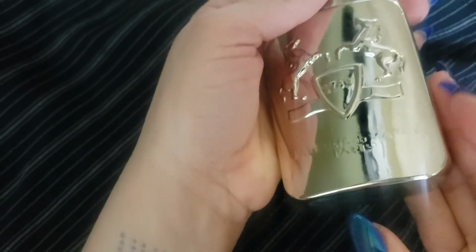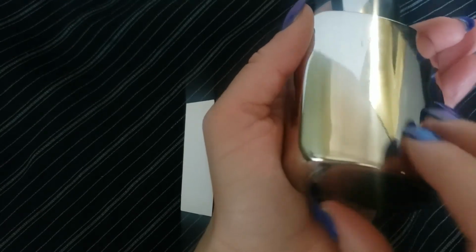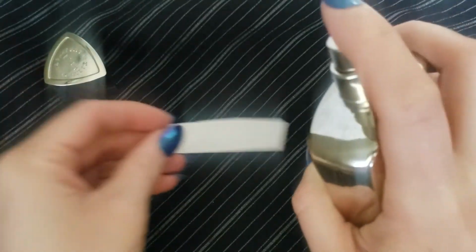I'm trying to not be in the video. I don't want to be. There you go. It's all mirrored. So I'm going to spray it on this blotter here and let you know what it smells like. I hate mirrored bottles. Anyway.